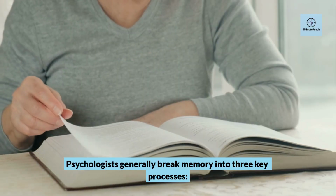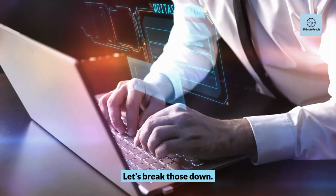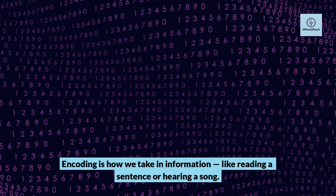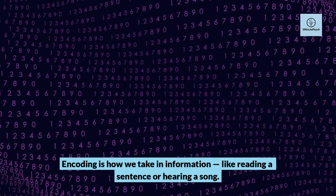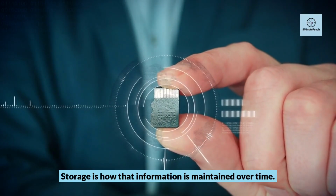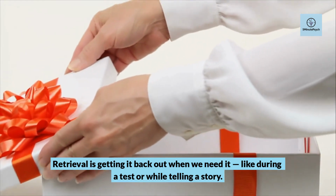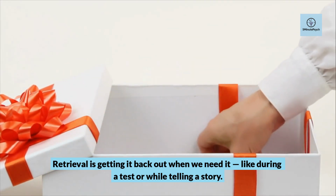Psychologists generally break memory into three key processes: encoding, storage, and retrieval. Let's break those down. Encoding is how we take in information, like reading a sentence or hearing a song. Storage is how that information is maintained over time. Retrieval is getting it back out when we need it, like during a test or while telling a story.